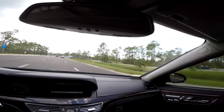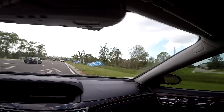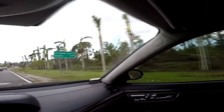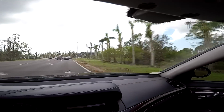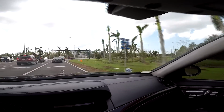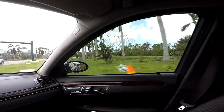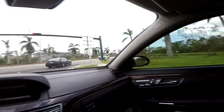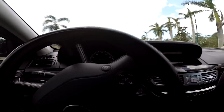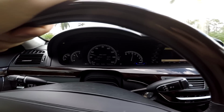Check out what Hurricane Irma did to these road signs here. Look at that. Just unbelievable. You see all the trees down. This is North Naples, guys. This is where Hurricane Irma really came on shore and nailed, you know, Florida. This is the worst part of Florida. And I'm coming to you right now because we just got off on our exit and we are at 20.3 miles per gallon. And I think that's about as good as we're gonna get.